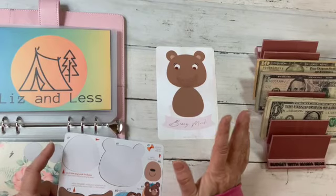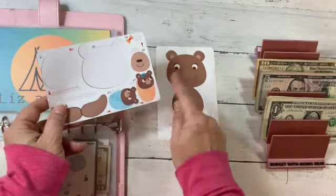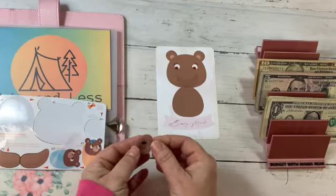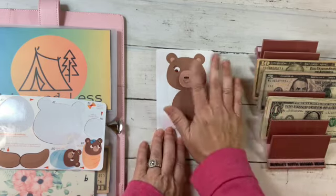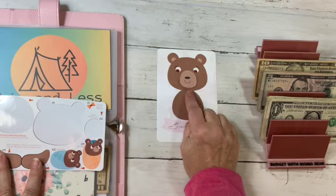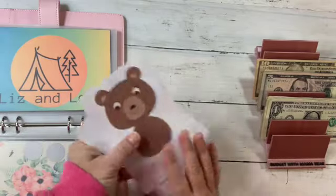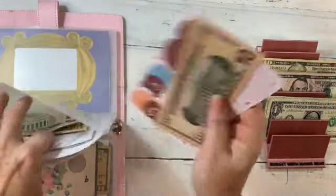I love this challenge because it's a bear. It's from Liz and Les, sticker challenge. You have to go in order. So the next one is the little face, and it's $10. There's some big numbers coming up. Hopefully I can do this correctly. There she is. Oh, she's starting to look better. She's not a blob anymore. She just has a skinny neck because I think I put it too high. But that's okay. So cute. This is going to be cute when it's done. Okay, so $10 going in.